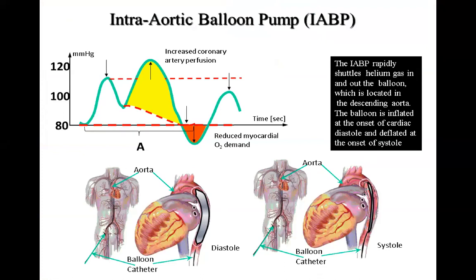Okay, so this is the common wave seen on the monitors of the intra-aortic balloon. You can see the aortic wave, and here we would see the dicrotic notch of the normal arterial wave. At the time of aortic valve closure, the balloon inflates, and the wave is actually higher than the systolic wave. And you can see the reduced myocardial consumption. In the unassisted wave, the systolic pressure after that would be less.